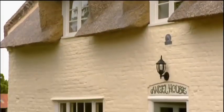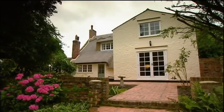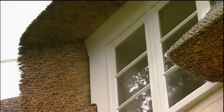Vaughan worked his fingers to the bone to keep the costs down, but has it paid off? Now, you bought this house for £220,000, didn't you? And you were hoping to spend £110,000 renovating it. How much did you end up spending? 134. Right, and so that means the total project cost is 354. Bearing in mind you were hoping to sell it for 350, it would constitute a £4,000 loss.